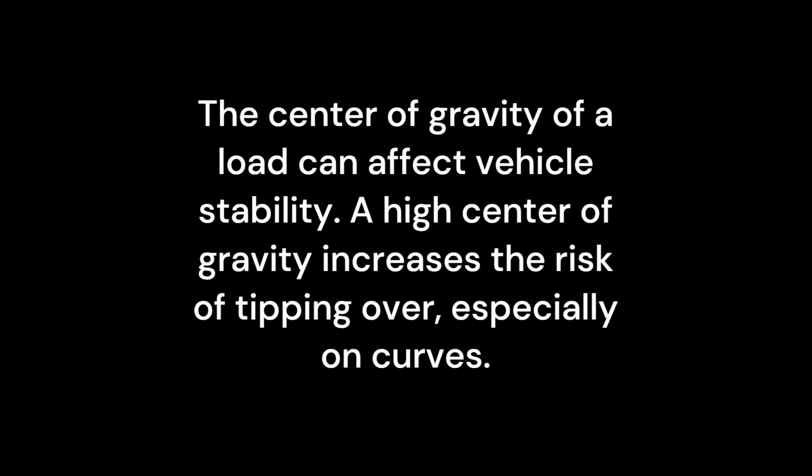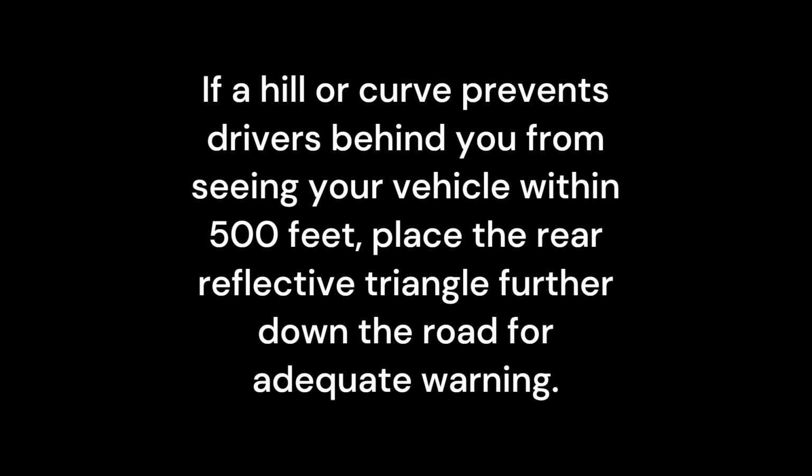The center of gravity of a load can affect vehicle stability. A high center of gravity increases the risk of tipping over, especially on curves. If a hill or curve prevents drivers behind you from seeing your vehicle within 500 feet, place the rear reflective triangle further down the road for adequate warning.